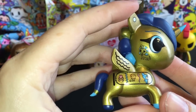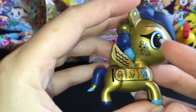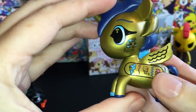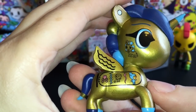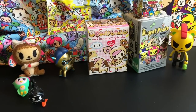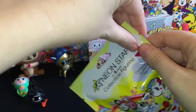Oh, wow. Look at the detail with the hieroglyphics. And she's so shiny golden. The Tokidoki symbol there. Wow, she's really cool. Awesome. Those are so cool. I definitely need to get some more of those. Okay, so we're kind of repeating, so let's go back to the next Neon Star collectible figurine.